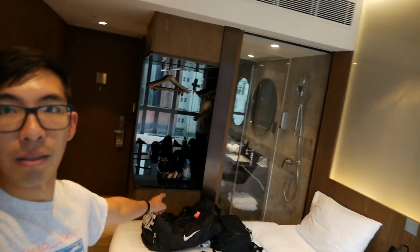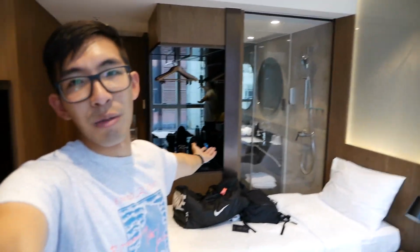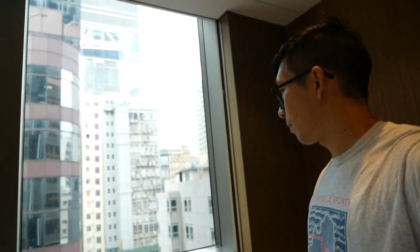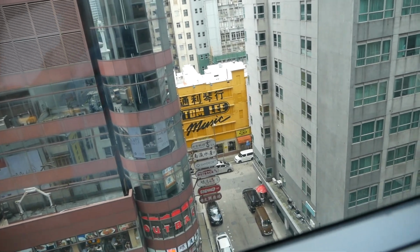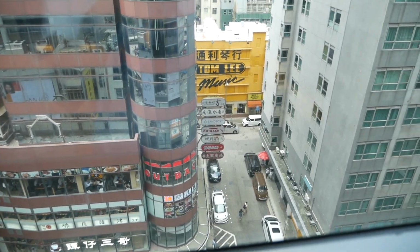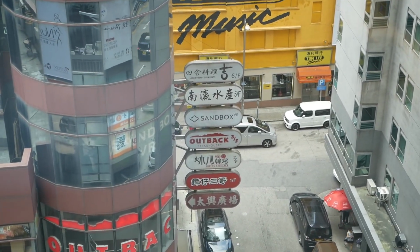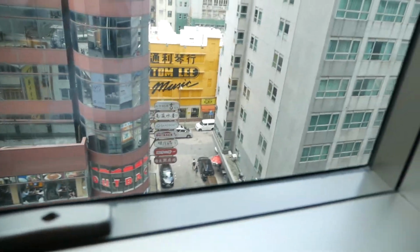Two twin size beds, and then this see-through bathroom. There's probably a curtain or something, or, you know, people over there can see, but that's fine, I guess. Let's check out the view. Out here, it's a slightly local area. It's not super local, it's TST, so it's pretty touristy. Like, there's an Outback. Who would come to Hong Kong and eat at Outback Steakhouse? That's just terrible.